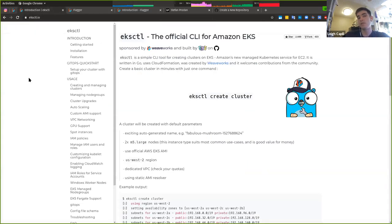The first thing to know is that the infrastructure is going to be provided by EKS Cuddle. And then on top of that, we're going to be using a service mesh. That service mesh is going to be AWS's App Mesh.